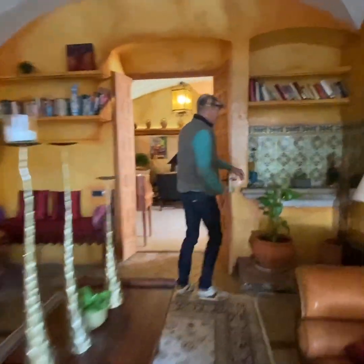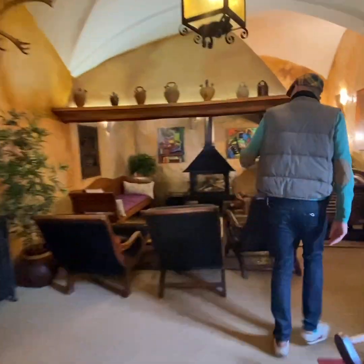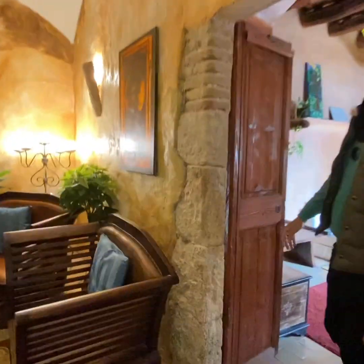I love, look at the tile details. I think, was this the kitchen? This was the kitchen, wasn't it? Look at these tiles, wonderful original features. There's an oven. Is that the oven or is the oven in here? Well, here's the oven, the original house oven.